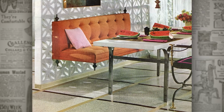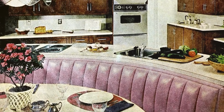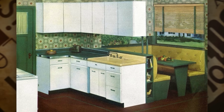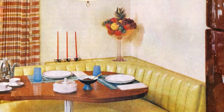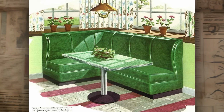They became less common as open floor plans gained popularity and dining areas became more integrated with living spaces. However, they remain a beloved feature in some vintage and cottage-style homes. Dining nooks were inspired by the cozy seating arrangements found in cafes and pubs.